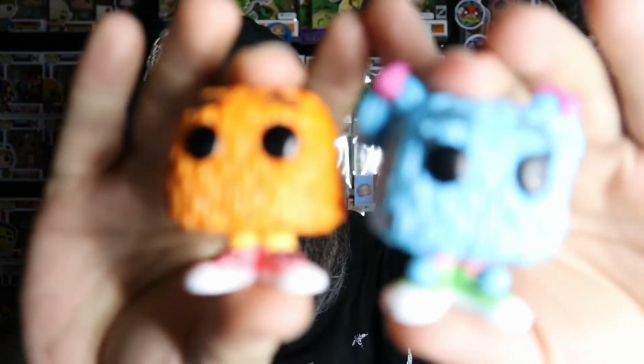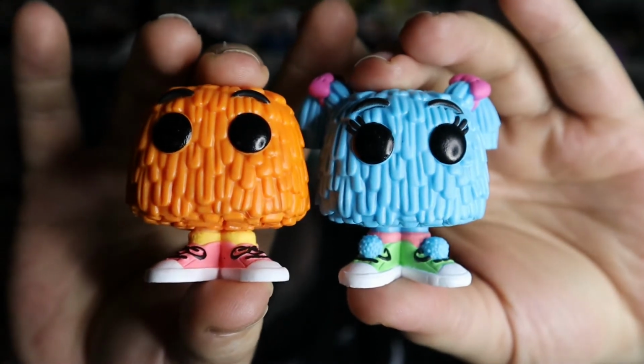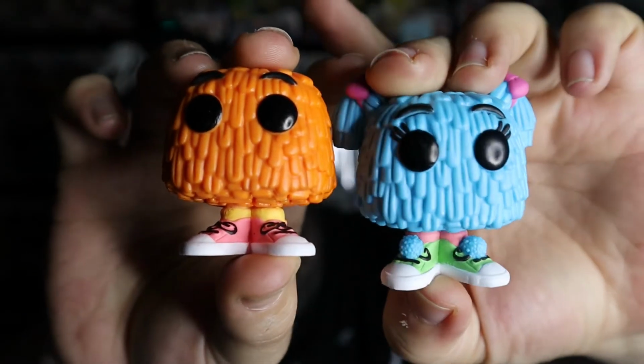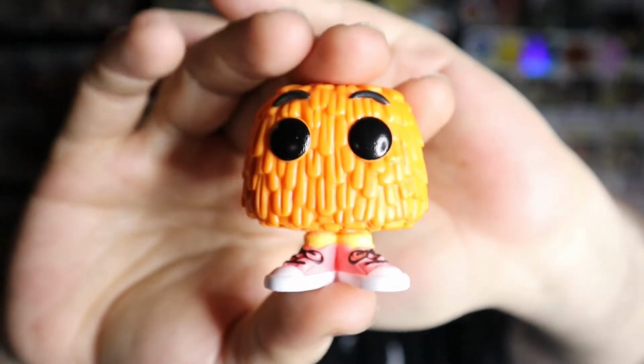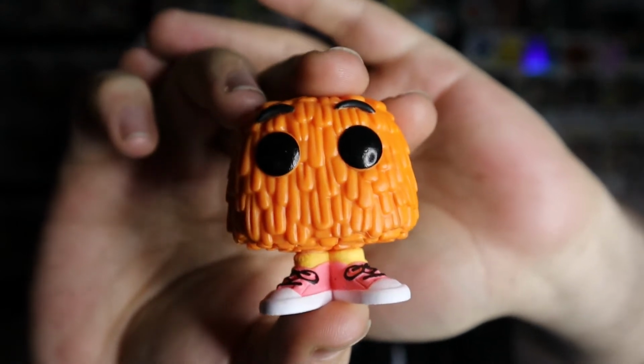But there you go, guys. There's the Fry Kids. Look at that. I like that she's got a little ball or something on her shoes. That's actually really cool. That's a cool little addition that I didn't notice before. But the Fry Kids, of course, don't have arms or legs. They have feet, but they don't have arms, so they don't get to talk.